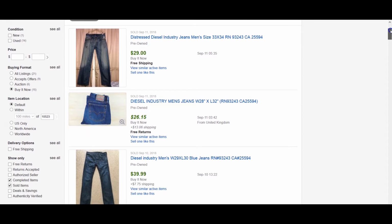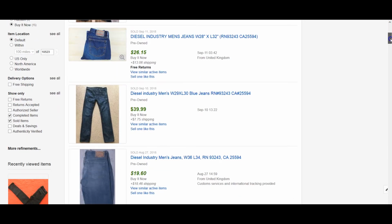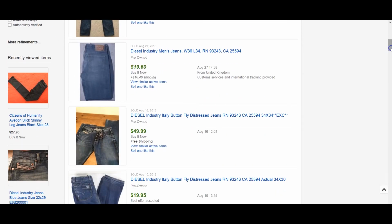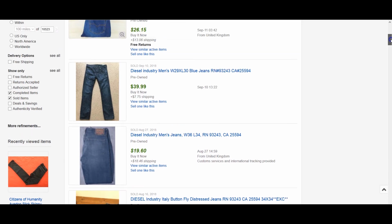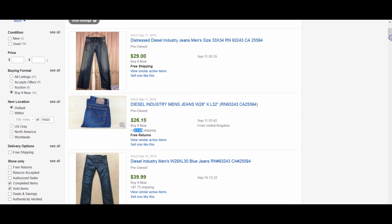And so let's see, this one sold for $29, this one $26, this one for almost $40, pre-owned. Let me see, this one $19, this one $49. Actually, wait, let me just go back up. It says this one was $26, but it also has $13.06 for shipping, so they probably paid around $39, close to $40 for that one.